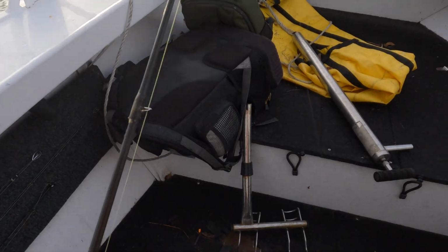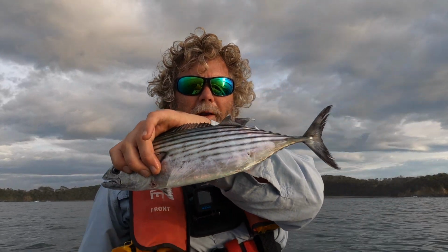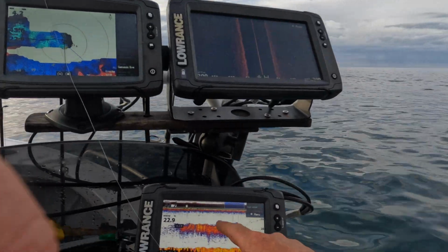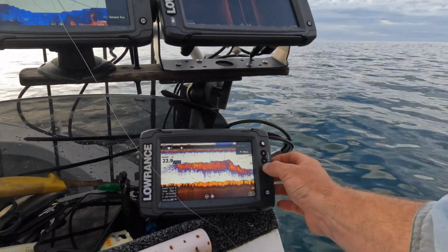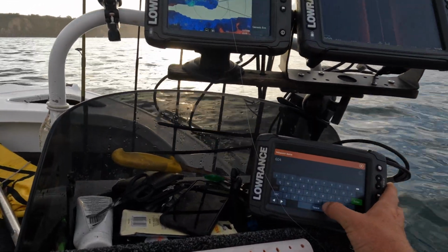Right. So there's our third fish for the morning. 2 bonito and that snook. And we threw the snook back, but we kept the bonito, bit of fresh bait. Here's this school of bonito that we just went over. There's plenty of fish sitting around at the moment. We're just going to put a mark on that so we can find them later if we want to come back, have another go for them.